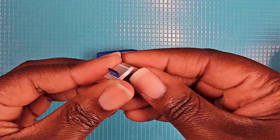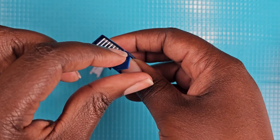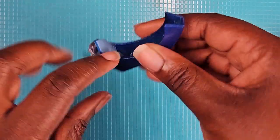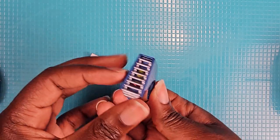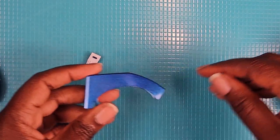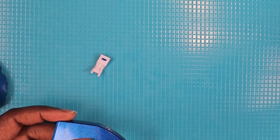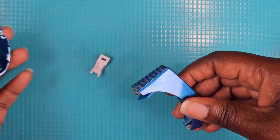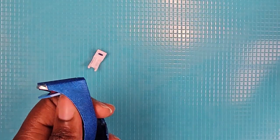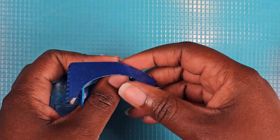Okay, so I've already glued these two parts together, as well as these two. And what I did was I just slid it inside this piece right here. So this is already put together. I'm gonna go ahead and assemble the top piece to his helmet. Let's go ahead and put together this model.